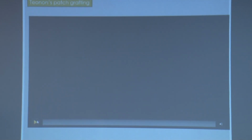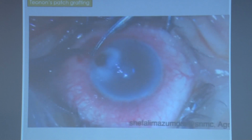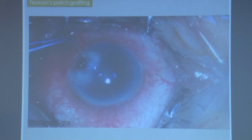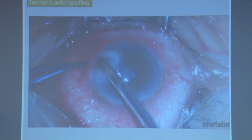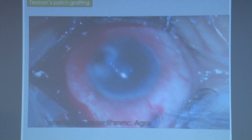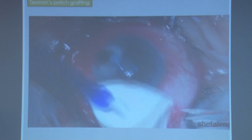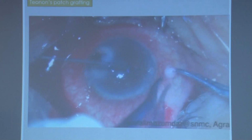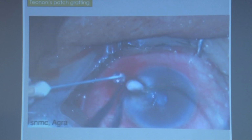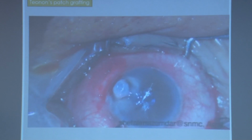Another good technique is Tenon's patch grafting, and any anterior segment surgeon can do this because we all see these cases of perforated corneal ulcer in day-to-day practice. So usually I take the Tenon's patch graft from the superior temporal quadrant, and here I am taking it. And with the help of fibrin glue, after washing it thoroughly, you just plug the defect, and I put overlay sutures.